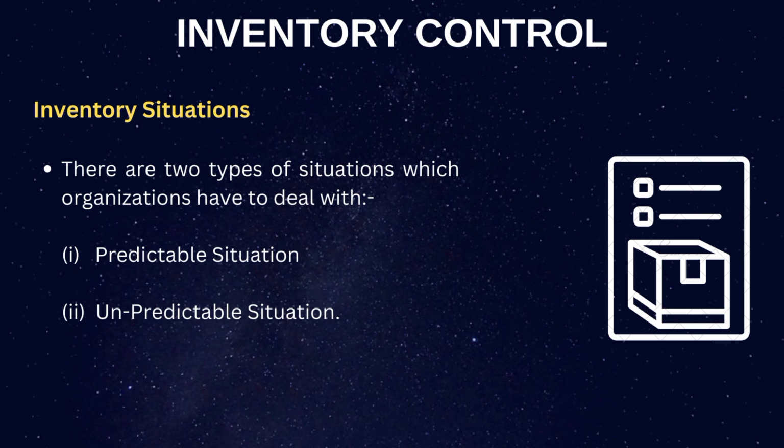Or there may be unpredictable situations, just like COVID-19. It was unpredictable. And just like the Russia-Ukraine war. Maybe something is unpredictable for some short period of time, but for some people it is an unpredictable situation. Floods in Pakistan, an unpredictable situation. You have to manage engineering. A good engineering manager must have control on both these situations.